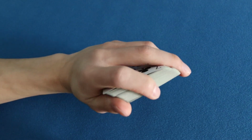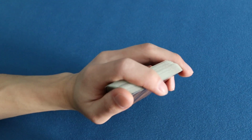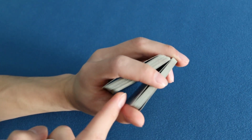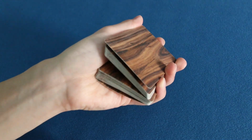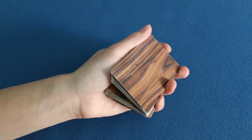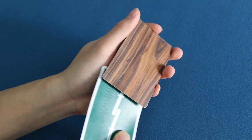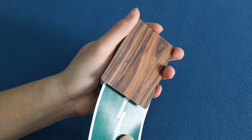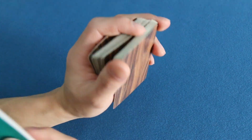Your hand is going to tilt upwards, and as you tilt upwards, your left thumb is going to lift up about half of the deck, allowing for a gap to form, almost as if you're going to do a Charlier, right? And now, as you do that, you're going to slip the card into the tilt position. And once the card is slipped into the tilt position, you're just going to relax your thumb and allow these two packets to form once more.